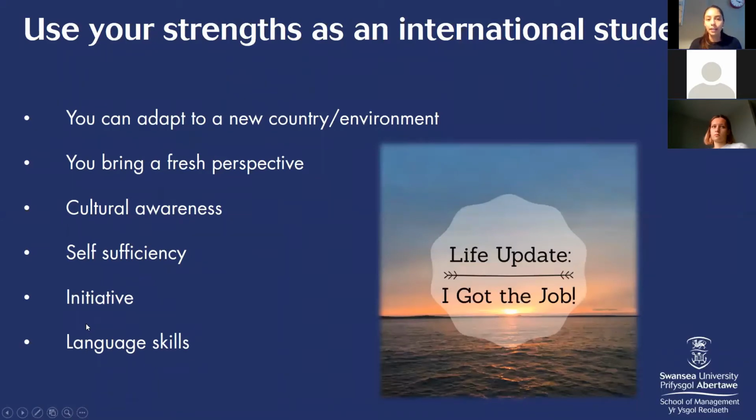But also think about, okay, you are an international student, what can you use from that will make you stand out in the UK application process? So, for example, you may have travelled from a country that's completely different to the UK, so you could potentially bring a fresh perspective to that company. If all the other applicants are from the UK or Wales, they may have a different perspective on issues than you. So you can bring that fresh perspective, different ideas that will actually help develop the company.